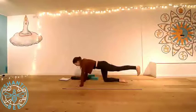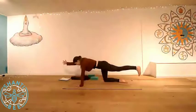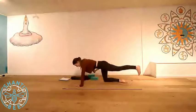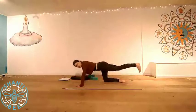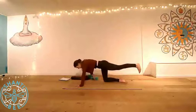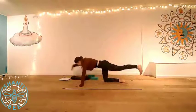If you're feeling nice and steady here, you can begin to extend your right arm out in front. So the fingers are spread wide, but we just want to check in here that the belly isn't beginning to collapse down. So we don't want this curve in the spine. We want to imagine that we're drawing your baby back towards the spine. This is going to help to engage the core muscles.